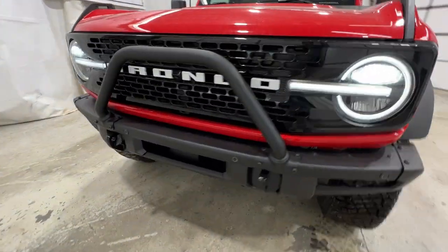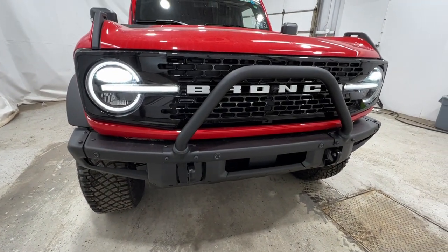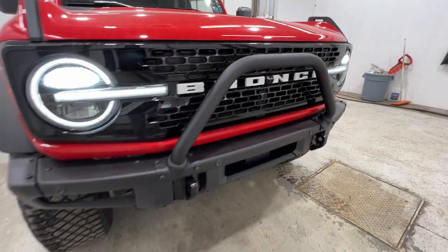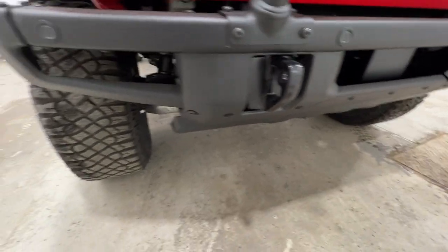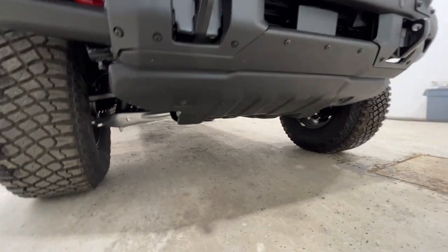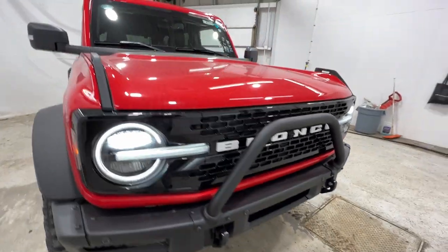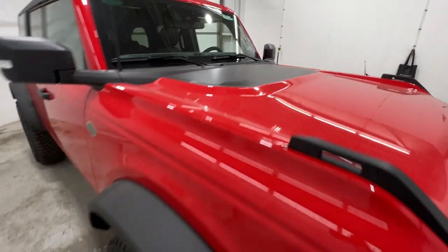This one has the modular steel bumper with the additional brush guard. So this separate piece here is actually an option that you can get for the modular bumper. Includes the tow hooks, and you do get a nice view of the suspension through here as well. Of course, we have full underbody skid plate protection, loads and loads of ground clearance. Front view camera system right there with the Bronco logo spelled out. And this one does have a little WILDTRAK graphic on the hood.